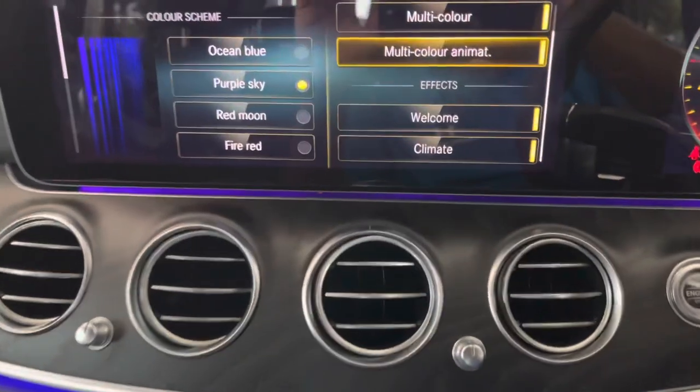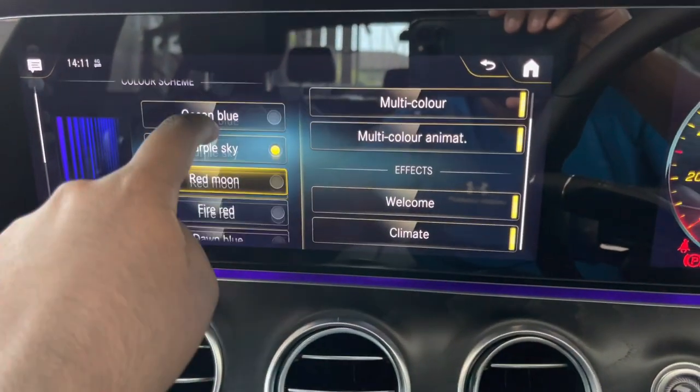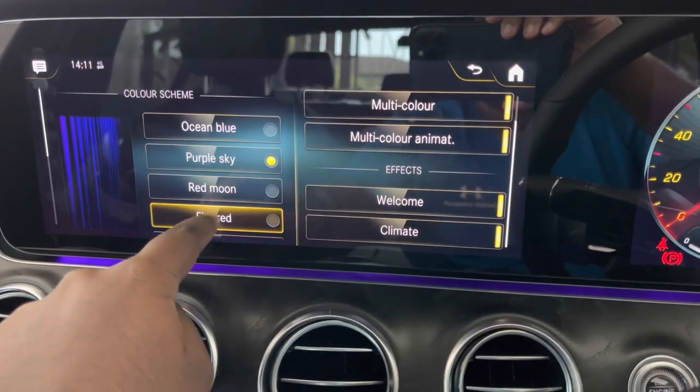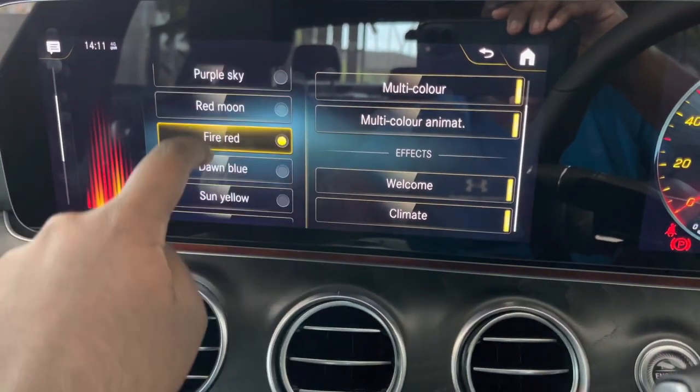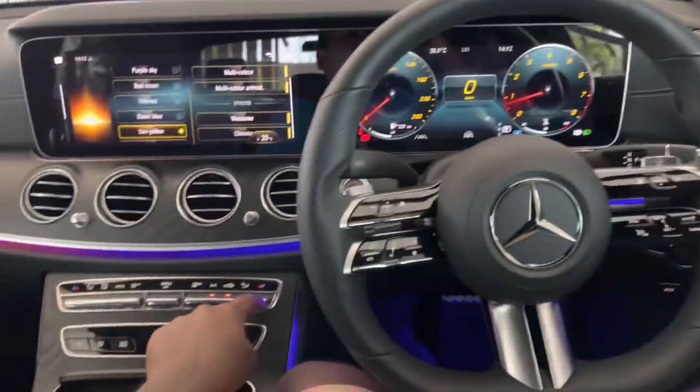Overall, this is a very nice touch. Really love this small attention to detail. Let's say if I put it in sun yellow, you can see that difference. If I increase the temperature and lower it, you can see that significant difference in blue. And yeah, I just love it.